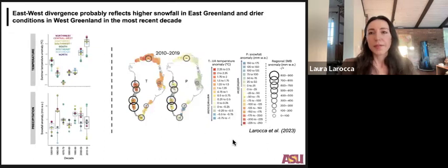So we looked further into the climate patterns, hoping to understand what's driving this east-west divergence. The left plot here shows summer temperature anomaly and snowfall anomaly by decade, again colored by our 8 regions. This shows that while summer temperature has generally increased across all regions over the past several decades, of course with varying magnitudes of change, there is higher regional and interdecadal variability in precipitation.